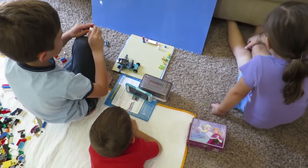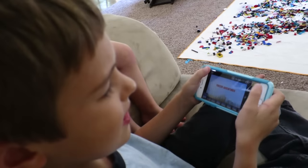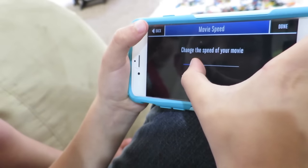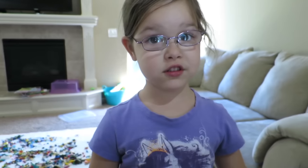All right, well, I got a nap, and apparently the kids made some fun movies. Yeah, and then we're gonna make another one. I'm gonna make the speed slower so you guys can actually see what's happening. That's actually pictures. How does it make a movie? It just goes fast. Ooh.